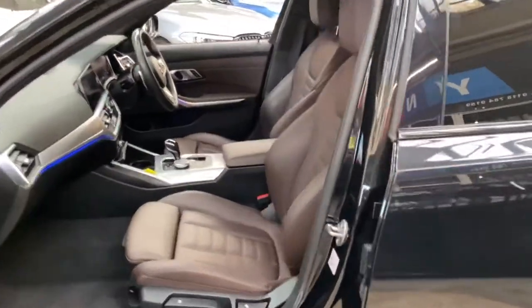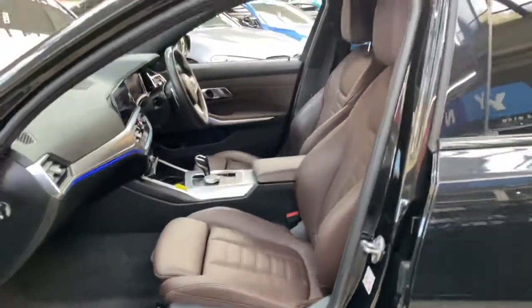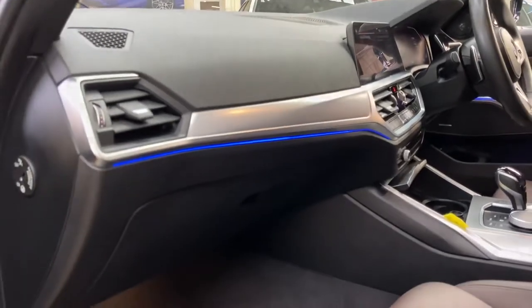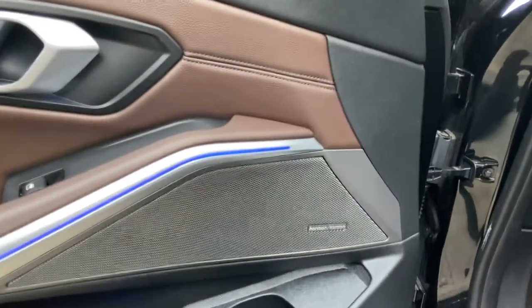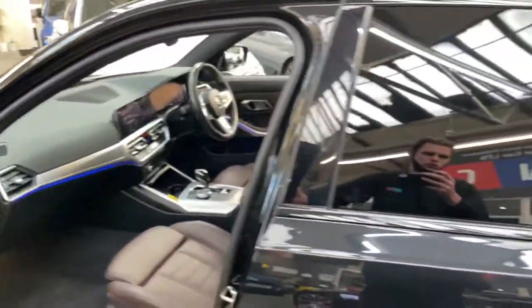Inside is a beautiful tan Vernasca leather. The front seats are both heated, and of course the interior is illuminated very nicely with the interior ambient lighting setting, which is all interchangeable. The vehicle also comes with the technology package, so you get with that the Harman Kardon surround sound, as well as a few other nice features which I'll show you shortly.